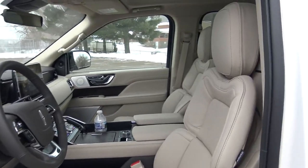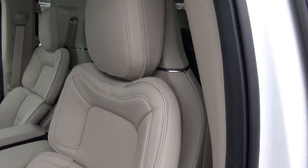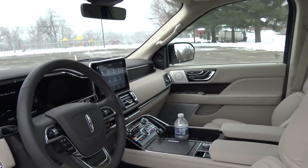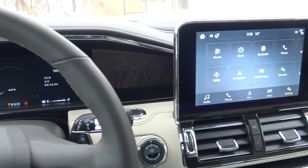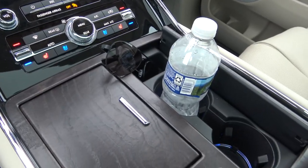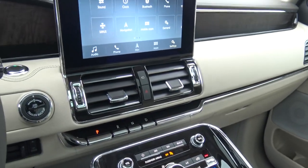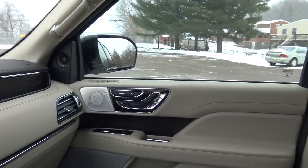And to be honest with you, there's probably so many customizable ways to change the seat position that I don't even know about. But all I know is that there is no other seat that is more comfortable than this Lincoln Navigator driver's seat. So let's pan real quick over the actual interior and the center stack here. Everything is redesigned, completely new. Looks and feels amazing in here.